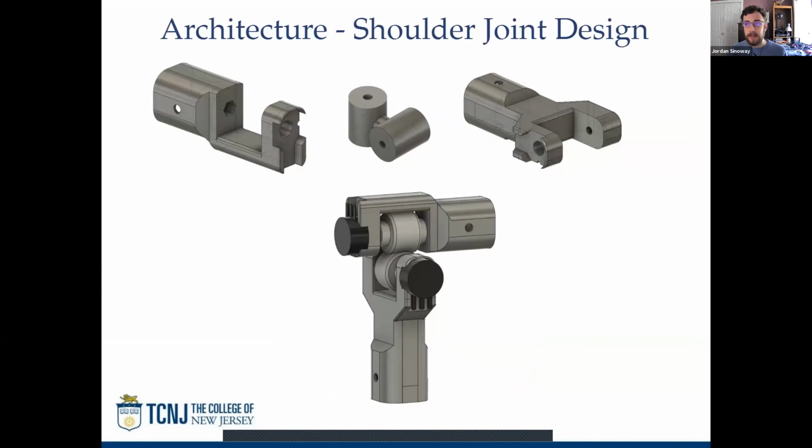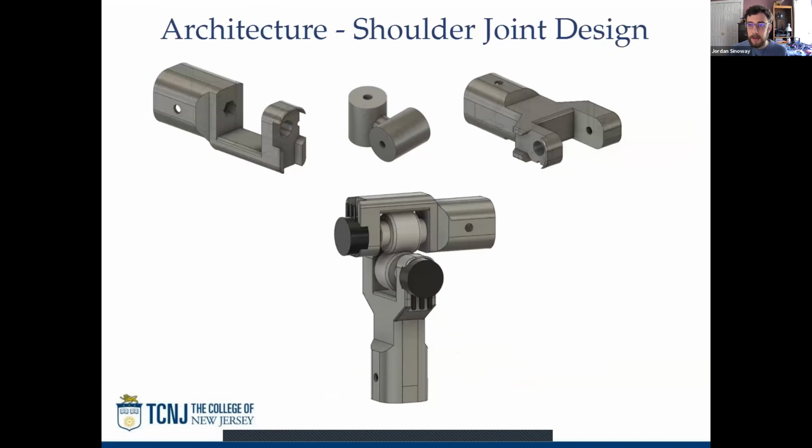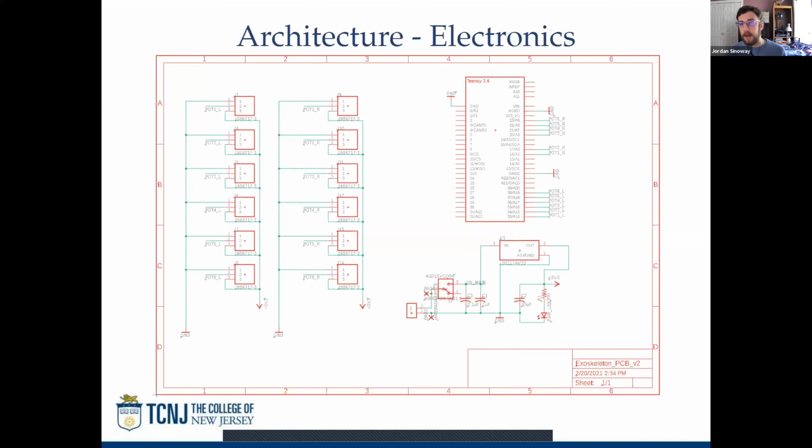And then here is the shoulder joint, which shows how the potentiometers slot into the holes shown on the other components and fit together, and are able to measure the axes of rotation as the joint is moving. Here is the architecture of the electronics. It's fairly simple.